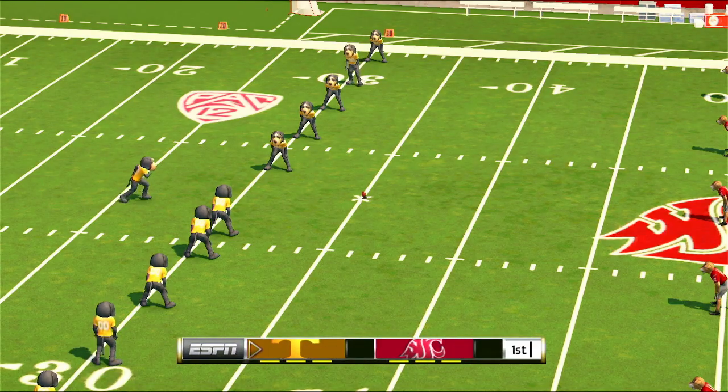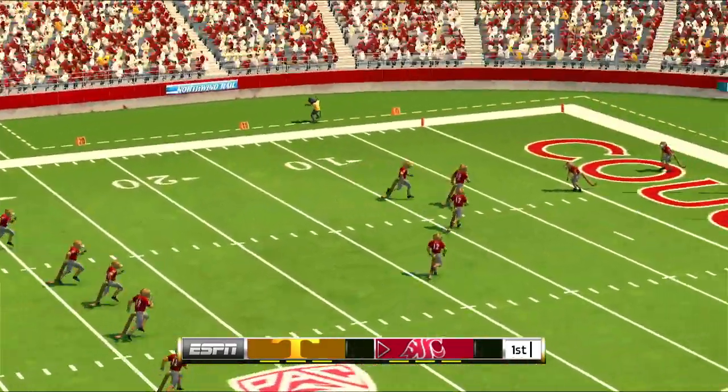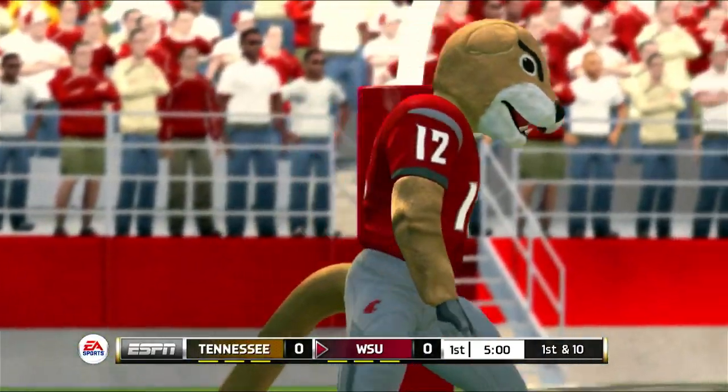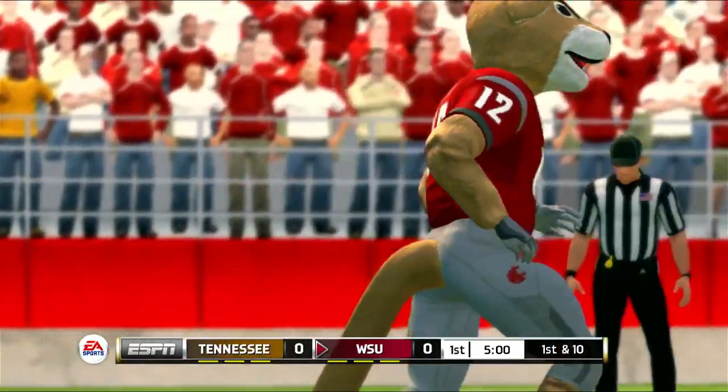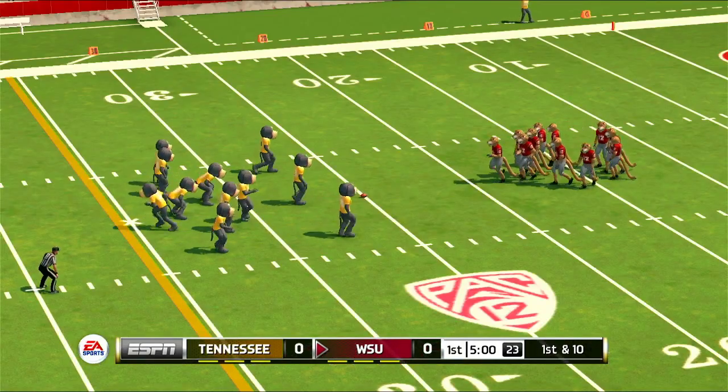Tennessee tees up the ball as we get ready for the opening kickoff. And he got all of this one. Great kick, and it goes into the end zone, down for a touchback. So here comes the offense taking the field for the first time today.